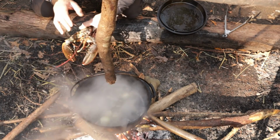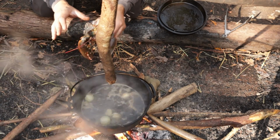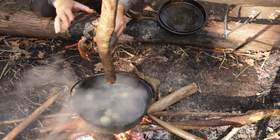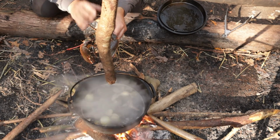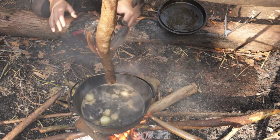And if you're wondering how I dispatch the lobster, I put a knife straight through the back of the head and it kills it instantly. For any of you fishermen or hunters out there, you might see a little bit of twitching, but don't be alarmed, and the rest of you people that are watching, don't be alarmed. This is just nerves.